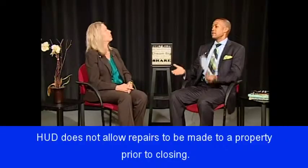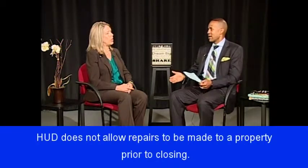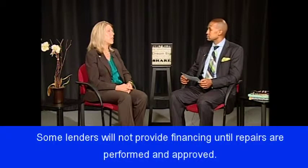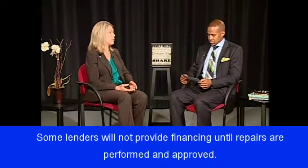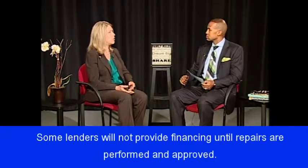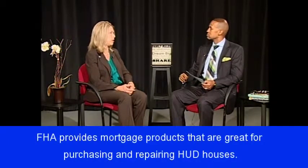Right. So they're selling it as is and want it to stay as is if you decide not to buy it. And conventional financing might have issues with the condition of the property, so you might not qualify for the mortgage because the lender might require you to get those repairs done prior to closing. That can't happen. So that's why I do suggest looking into doing a 203B or 203K, depending upon the extent of the repairs needed on the property.